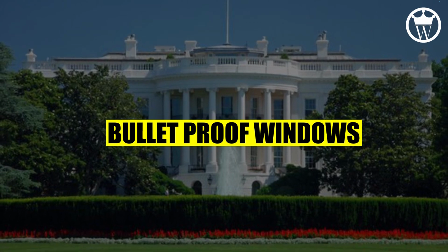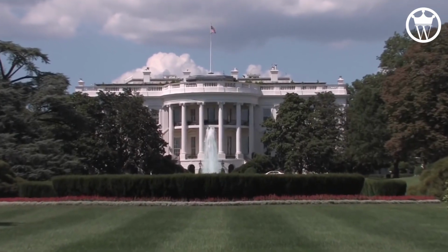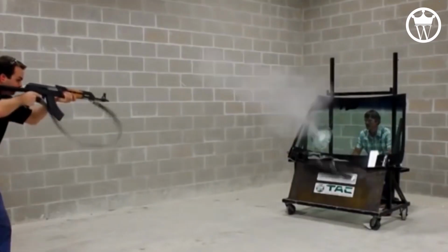Number 8. Bulletproof windows. The White House has 147 windows overall. If you look at the White House from the front, it's difficult to miss all of the windows, which appear to be about 22 from that angle alone. However, since every window in the White House is made of extra strong bulletproof glass, the chances of someone shooting through one are extremely slim.